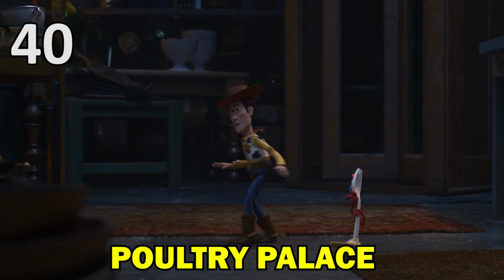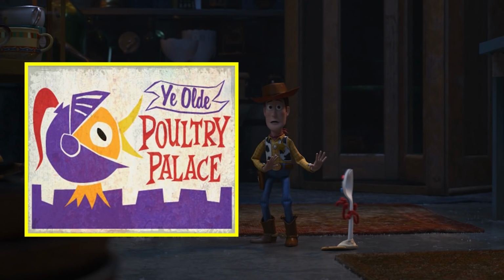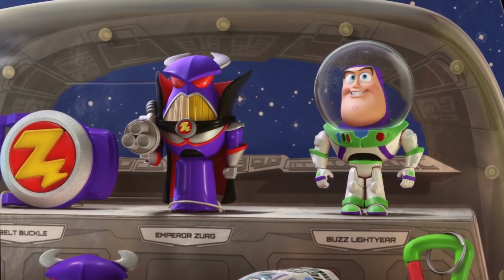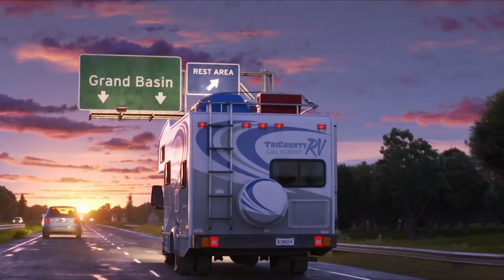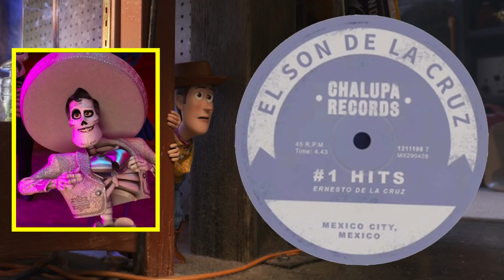Other vintage sign Easter eggs to look out for in the store include this one for Ye Olde Poultry Palace. Poultry Palace is a chicken restaurant that featured in the Toy Story Toon short Small Fry. And in Toy Story 4, Bonnie and her family also visit the fast food chain during their road trip. There's an old record player in the antique store with an Ernesto de la Cruz greatest hits record.